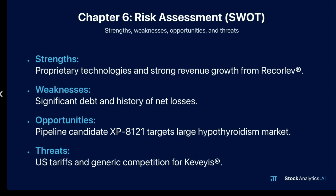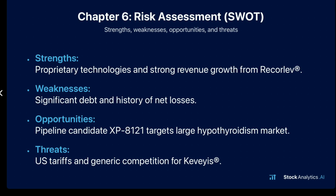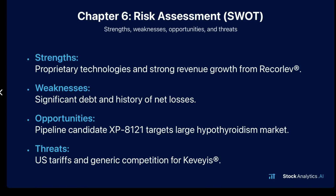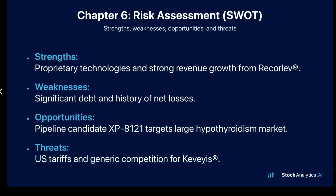First up, there's commercial success risk. Can they keep that growth trajectory going for Recorlev and Gavoke? It's not guaranteed. And the KV situation is a stark reminder, right? Losing exclusivity, facing generics, that can really hurt sales quickly. Exactly. It shows what happens when protection expires.